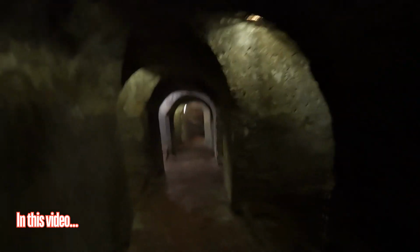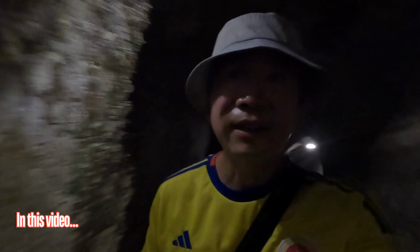Let's go down this way. Let's see where this goes. I figure anytime there's a mysterious passageway, why not go down it? Especially if there's no one else down there.